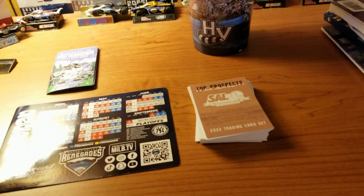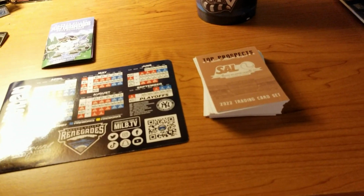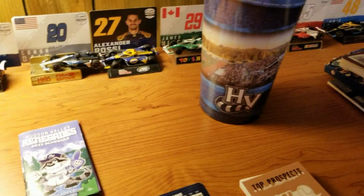But according to the guy, there's 3 from each pack, so there should be 3 Hudson Valley players in here. So anyway, I'm going to stop talking and let's get on to this.